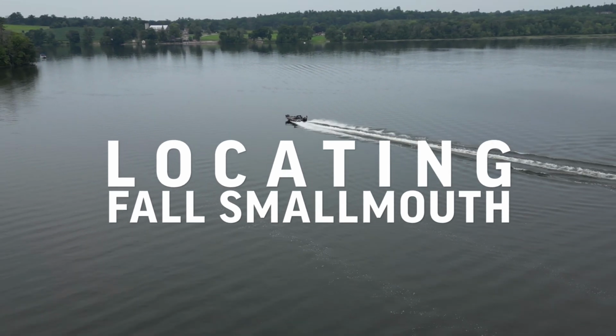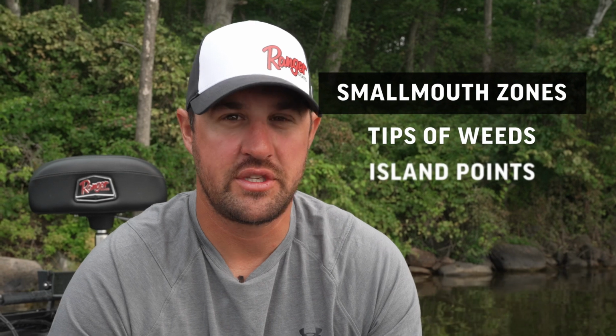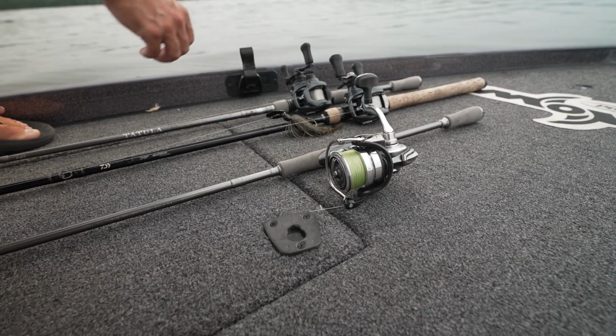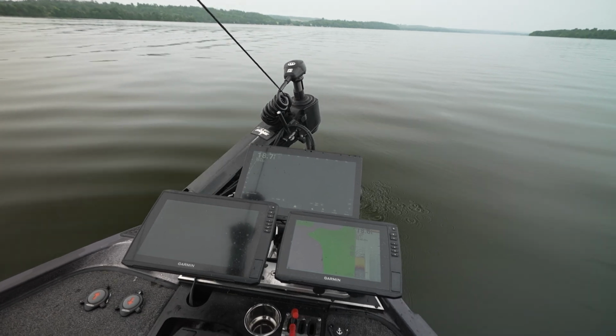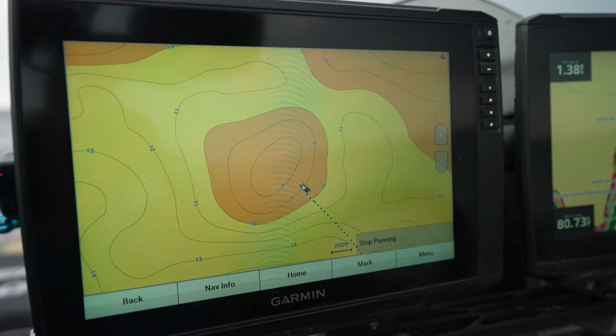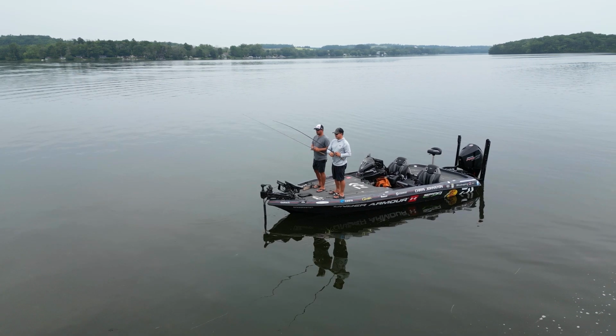So what we like to do to find these fish is cover water. That's the biggest key, you know, burning the banks, figuring out what these fish are sitting on, whether it be tips of weeds, points of islands, rock humps. So right now we're sitting out here on an offshore spot, trying to locate these fish with some fast moving baits. And this is kind of an early fall spot right here.